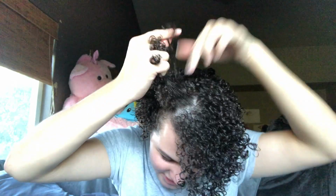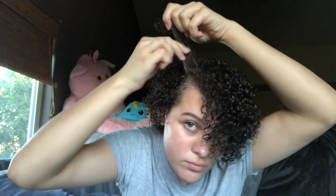Is that my skull or is that conditioner? Okay, it's conditioner. I never know what to do with these little pieces because I can't decide whether I want them to go this way or what. So I kind of just... But yeah, I mean, I like it so far. My hair definitely feels moisturized.